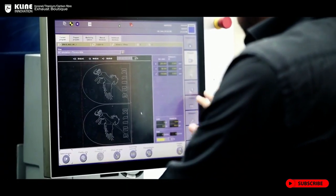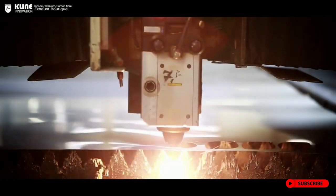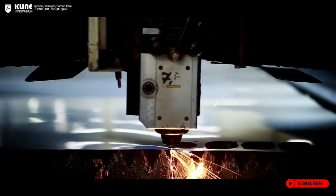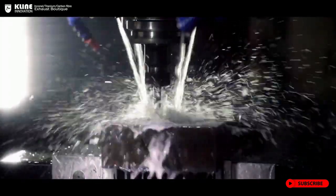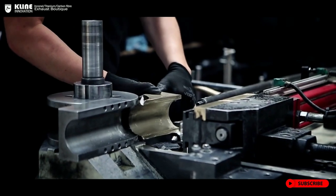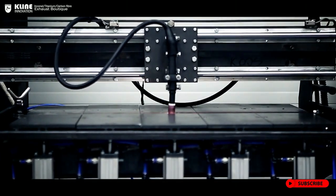Everything starts off as coils of sheet metal. Various components are precision cut on our three-axis laser. Tooling molds and fixtures are machined. Since Inconel tubing in thin sidewall is not readily available, we manufacture our own.